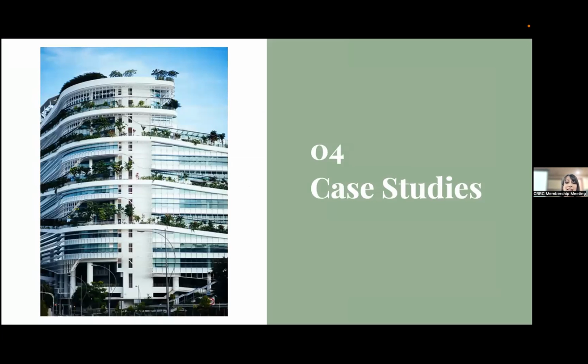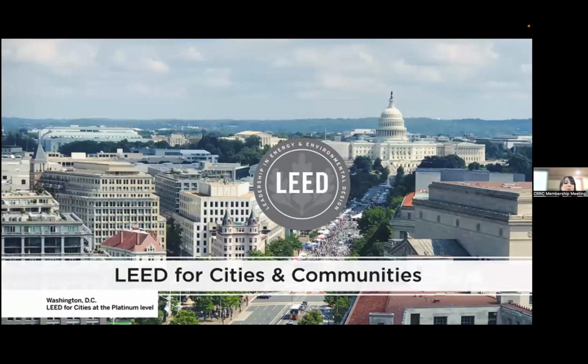So lastly, to cover some real world examples of using LEED to reduce the urban heat island effect, we'll talk about some case studies. First I want to bring up our pilot rating, our beta rating system, the LEED Cities rating system.